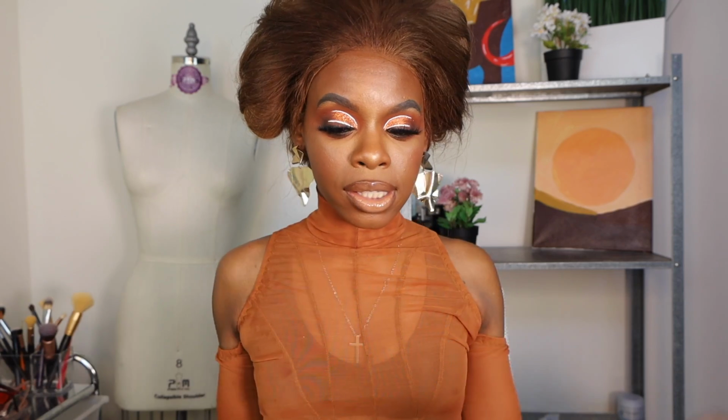I really like the way this cut crease eye came out. It is definitely the copper for me, baby.